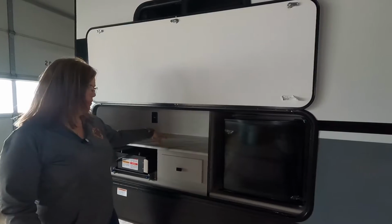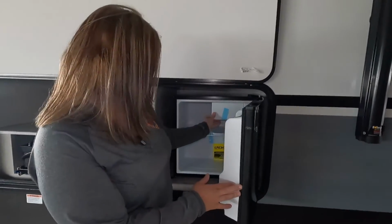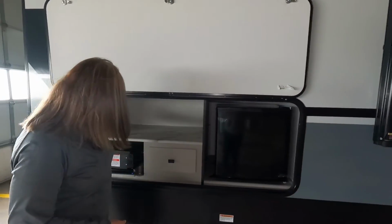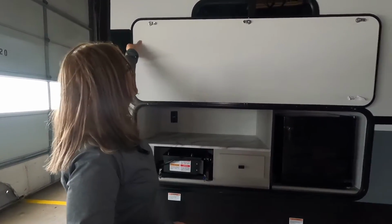I can see a lot of paper plates and cups and things like that. Little fridge. Oh, it even has a little freezer in it, so you could put an ice tray in there. Because there's an outlet in here, I could also see adding an ice maker here.